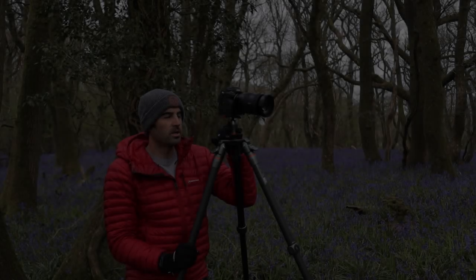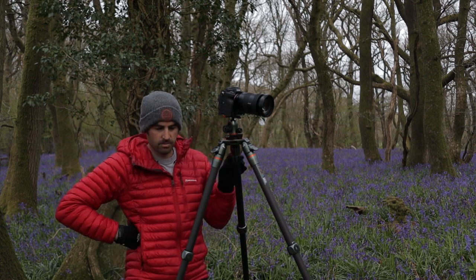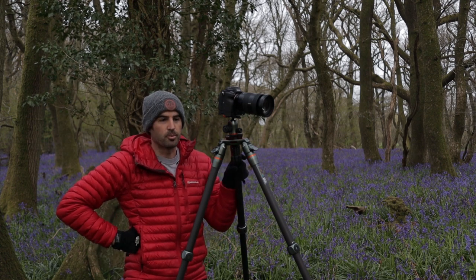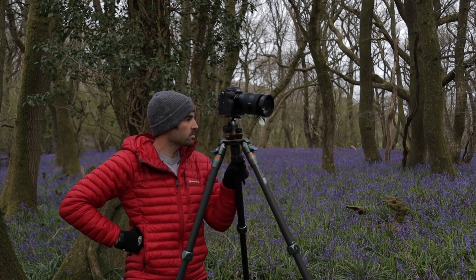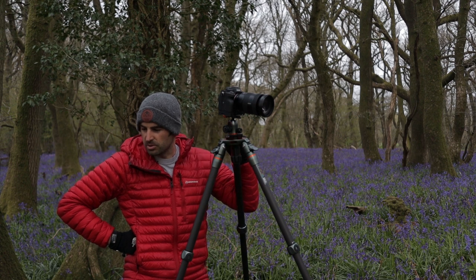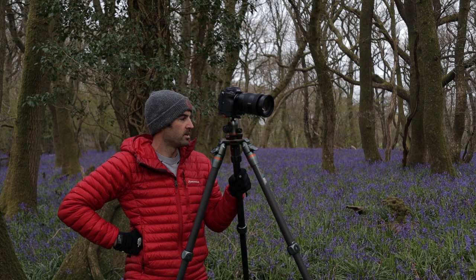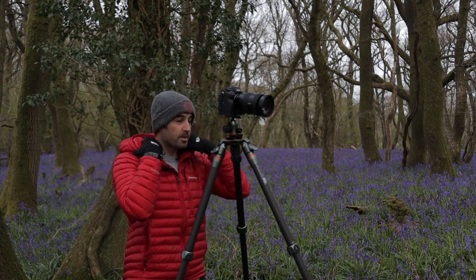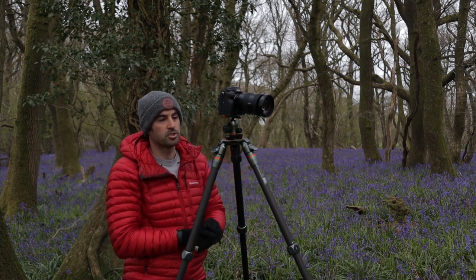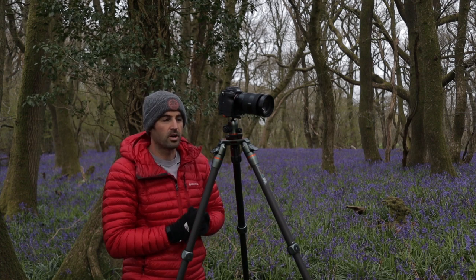So I found a shot. It's incredibly hard to move around here because obviously I don't want to stand in the bluebells, so I'm having to follow these little paths. I think they're like animal tracks, or to be honest with you, I think they are footpaths that people have used anyway. So yeah, that makes things hard, trying to get to a composition you might be able to see with your eye.